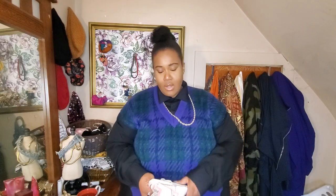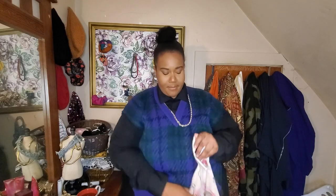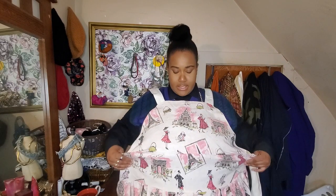Then I have another one at work that has these beautiful butterflies on it. So multicolorful. And then I have this one that I have not added the snaps onto, but it's this cute little one that has this Paris French design on it.